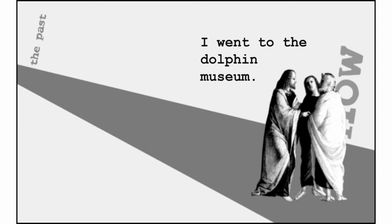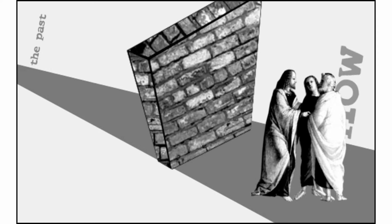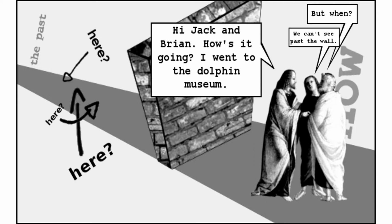That's because this event is a point on the road of time, so they can just look back and see it. But in English, there's a big wall in the middle of the road. What does this mean? Well, in English, we can't see into the past. So, when one of us is talking about the past, the other person needs to know when it happened. So, when we just start speaking in the past tense with no context, people get confused.